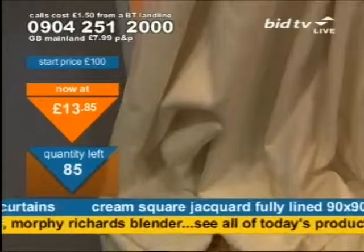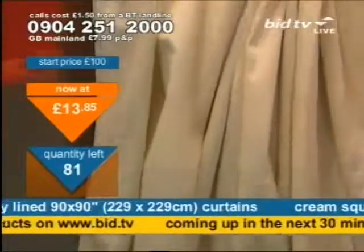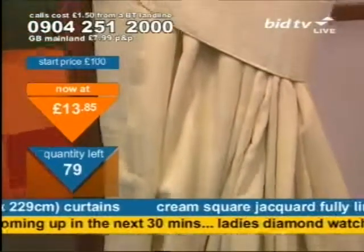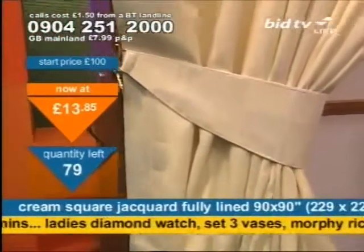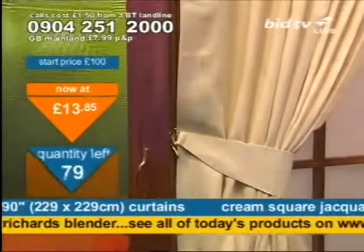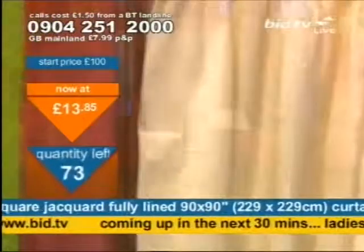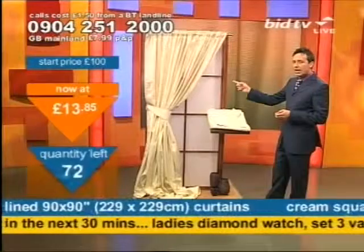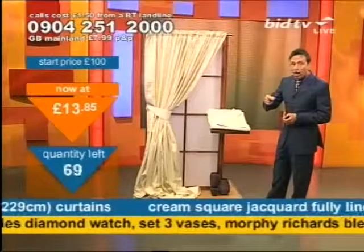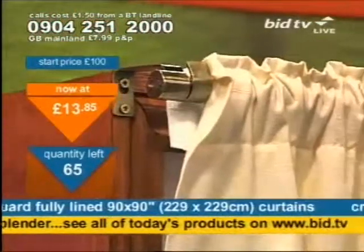At £13.85, we both know that these are a giveaway price. We both know that these will do a job for you in your home. And that's why these are important. Because what you've got here is a neutral colour. What you've got here is a spare room, a main room, a living room or a dining room curtain that will go. You only have to look around your own home right now to know that these will go.